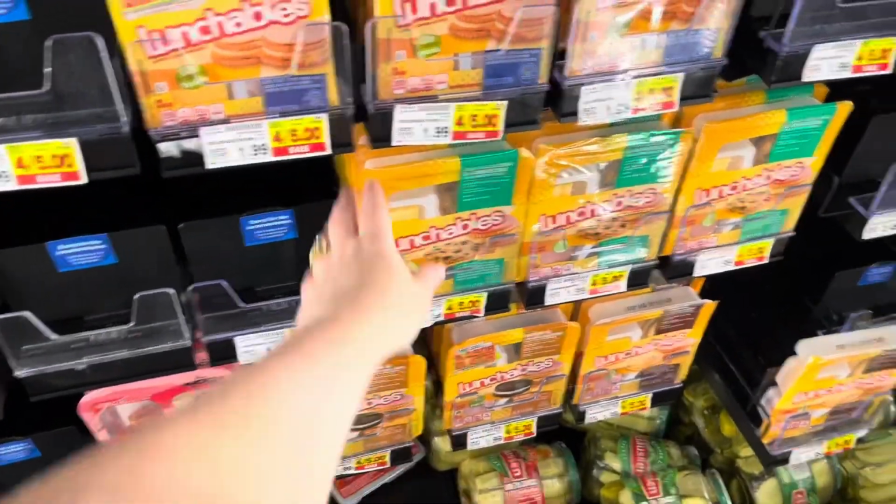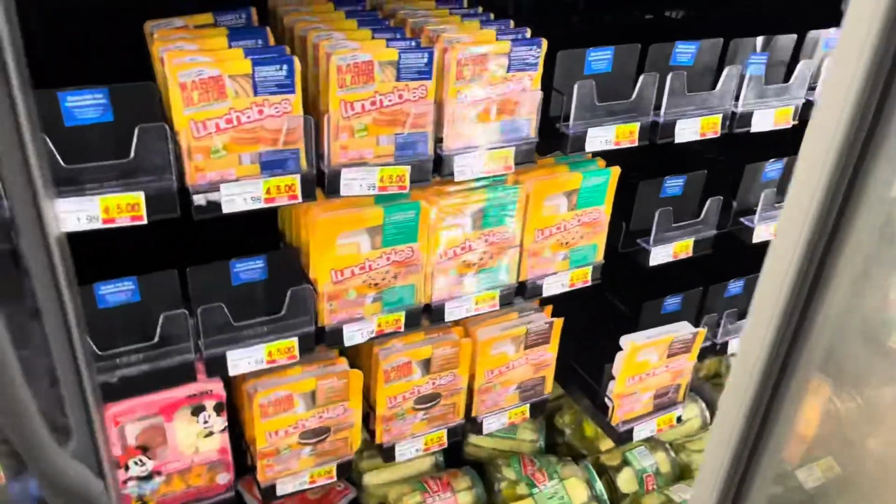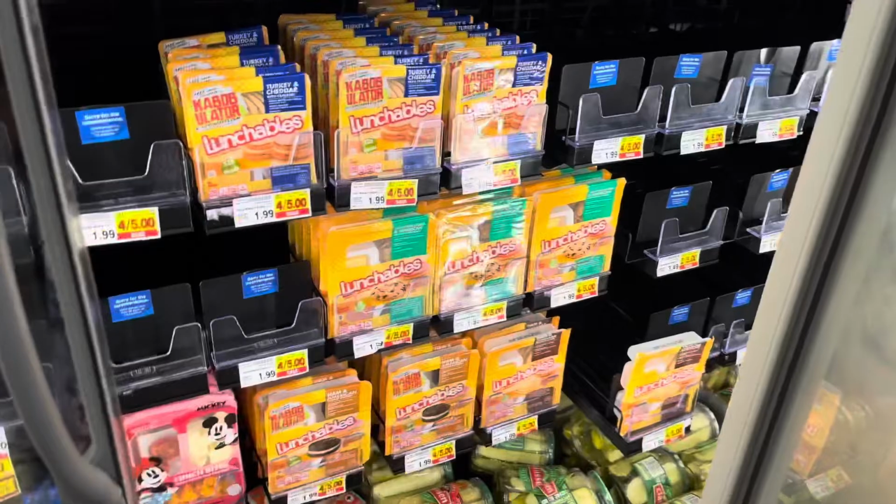And you know, my kids are just gonna eat the cookies and be done, throw the rest of it away. We buy pepperoni and cheese and crackers and whatever they will eat, and we make our own Lunchables. It's easier, I can customize it to what they like, and it's cheaper.